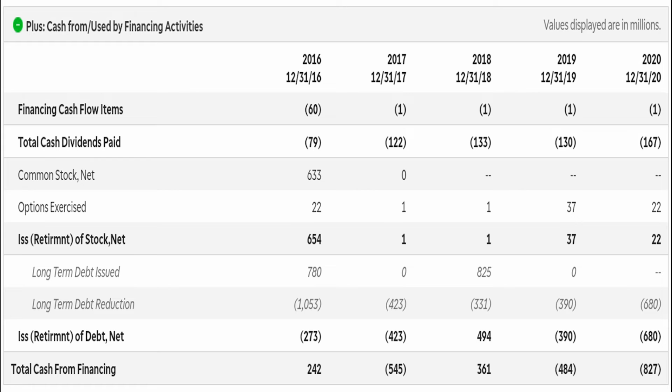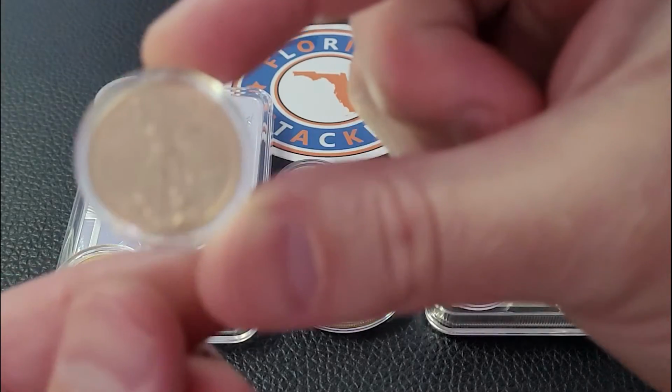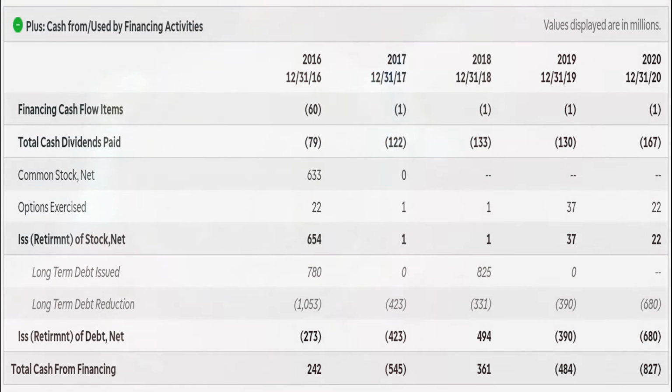Lastly, on the balance sheet's cash flow statement, we see cash generated from financing activities. Financing activities reports cash level changes from the purchase of the company's own stock or issuance of bonds and payments of interest and dividends to shareholders. This means we are looking for outflows of cash here, and you could see there was some serious cash outflow during 2020, which is attributed to the company paying off 680 million in long-term debt.